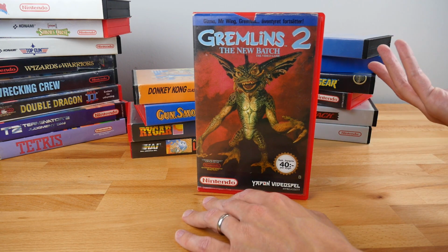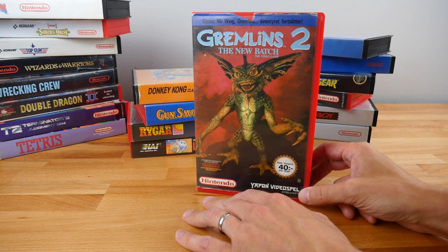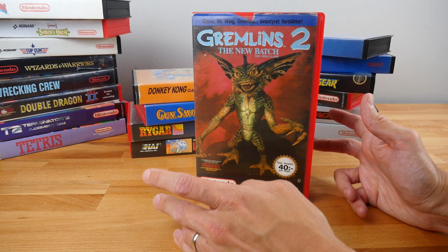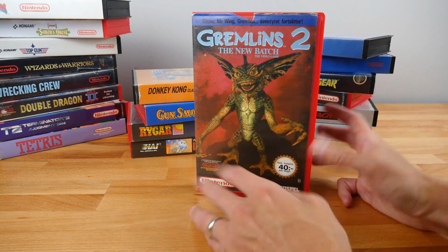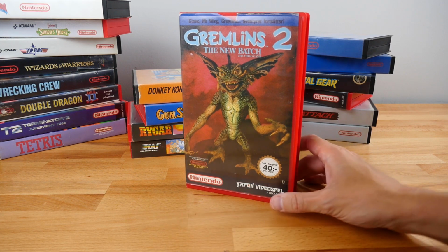Like, it stood out, although there was obviously confusion, like my friend who thought he was renting Tetris the movie. I don't know how that would work. That would be kind of a boring movie. Anyway, it was a fun little look at the NES clamshell rental cases from Sweden.